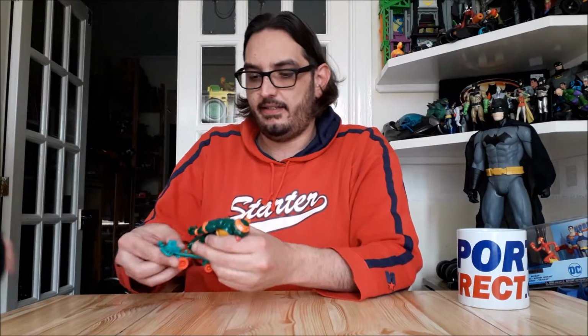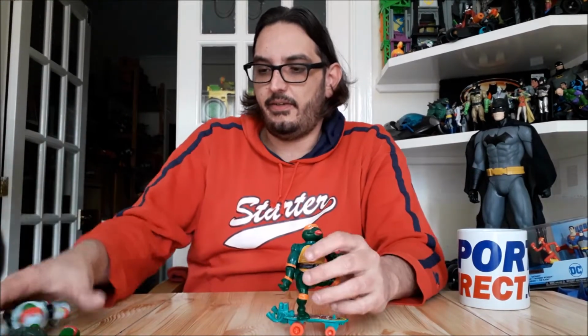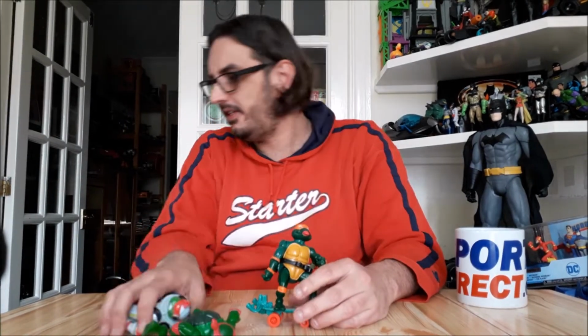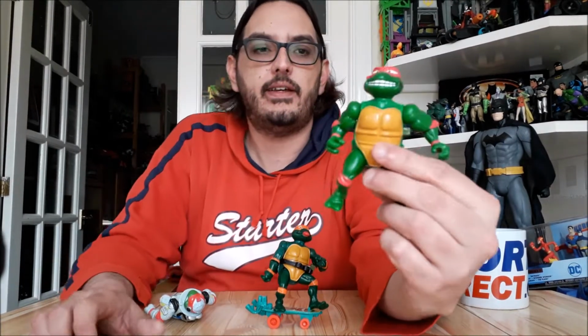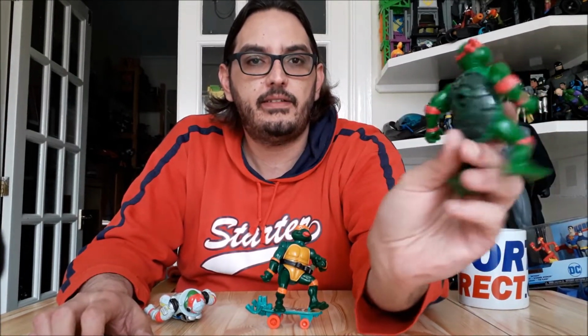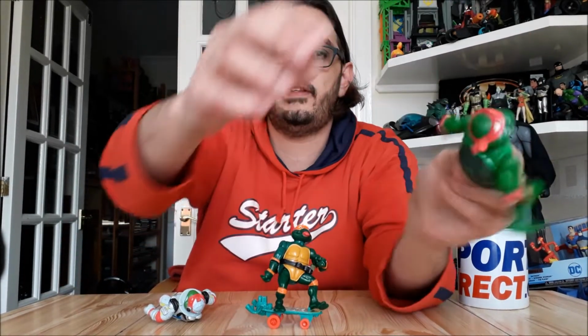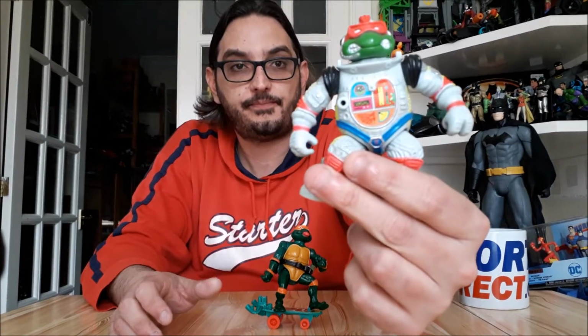This is his, or a Turtles board. So, got a lot of turtles. These were like £4 shipped. And I think that other one that we saw maybe was in it as well. So, this is one of the spinning Raphaels. I've actually got the rest of the figure, so you put the thing on there and he spins. Space Raphael.